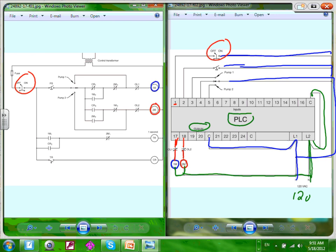Okay, the second input that I need is the floating switch. I need to know, do I need to pump or not? So another input is the floating switch. Here's the floating switch, another input. A third input, now, if you guys can see here, how many choices do I need?